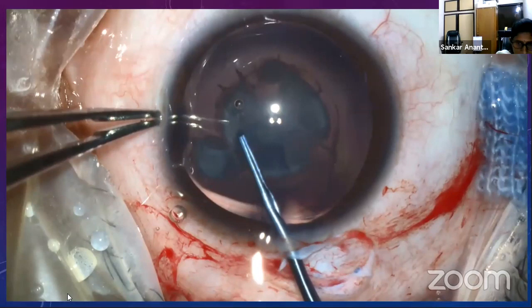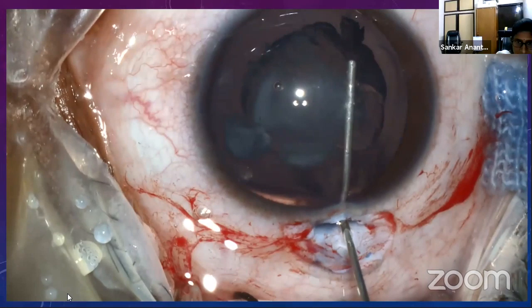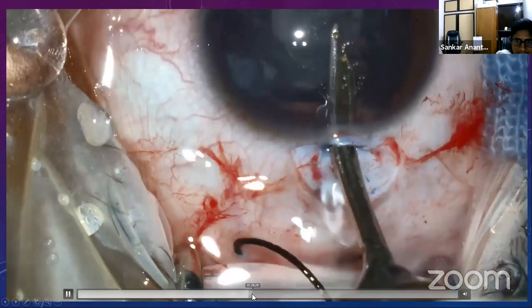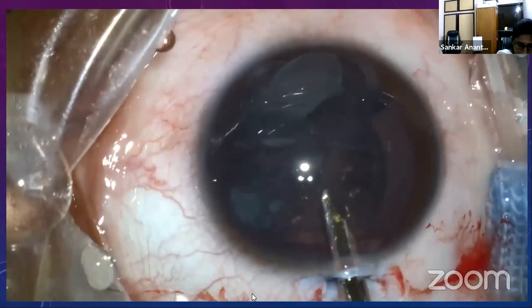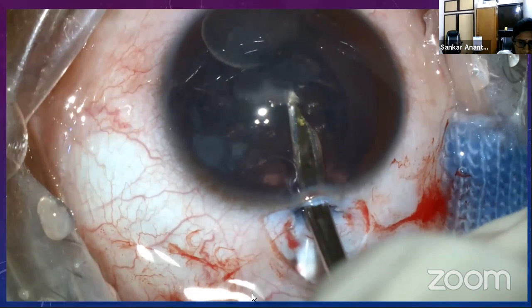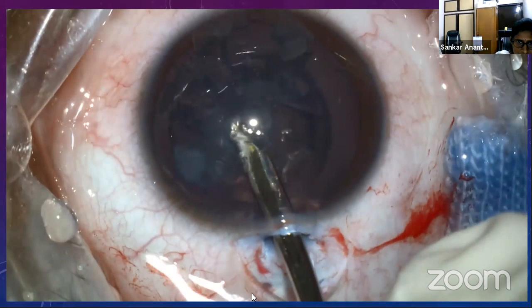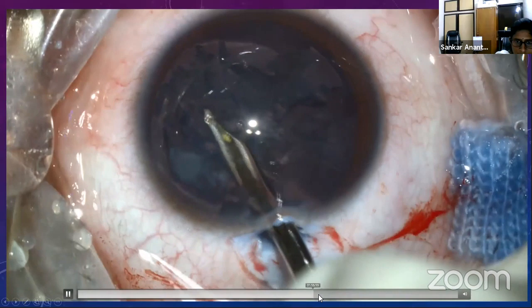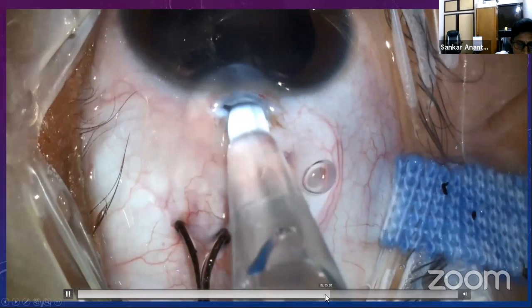Multiple hydrodissection and hydrodelineation is done to loosen up the cortex. It is then aspirated with an irrigation aspiration Simcoe cannula. The lens cortex and nucleus are generally soft in children, so ultrasonic phacoemulsification is usually not required. It is important to remove all cortical material as thoroughly as possible to prevent reproliferation of lens epithelial cells.